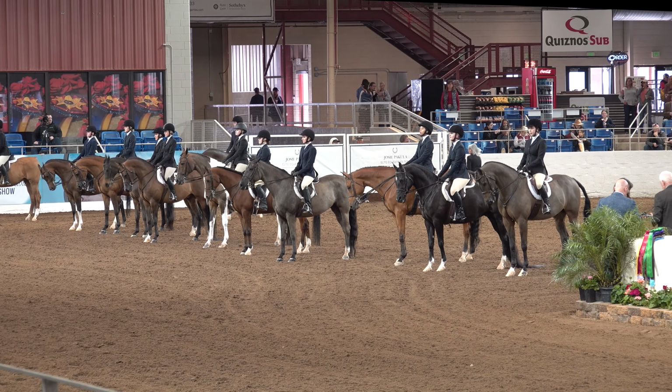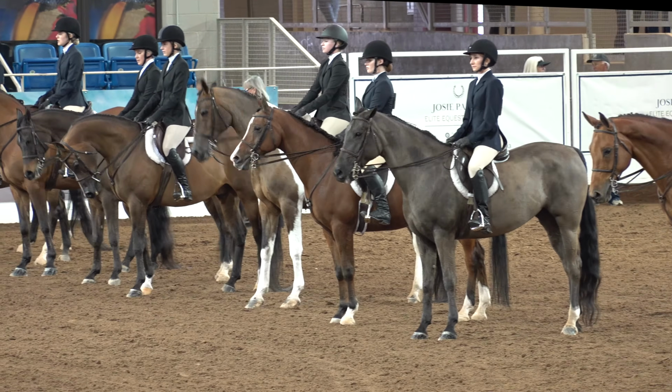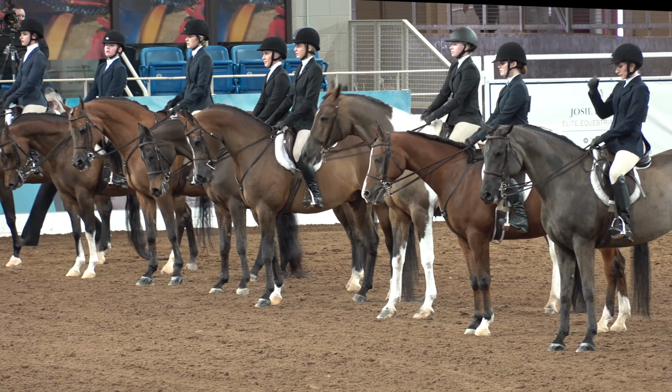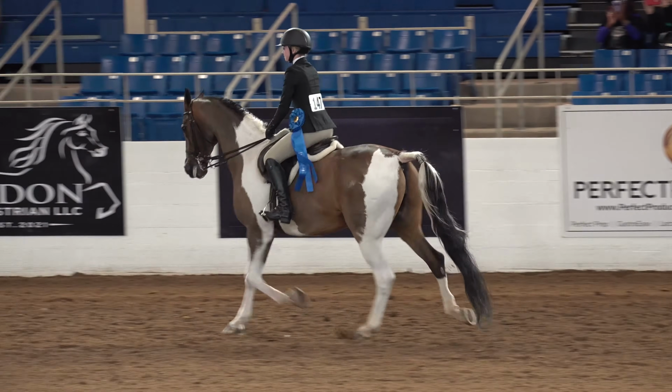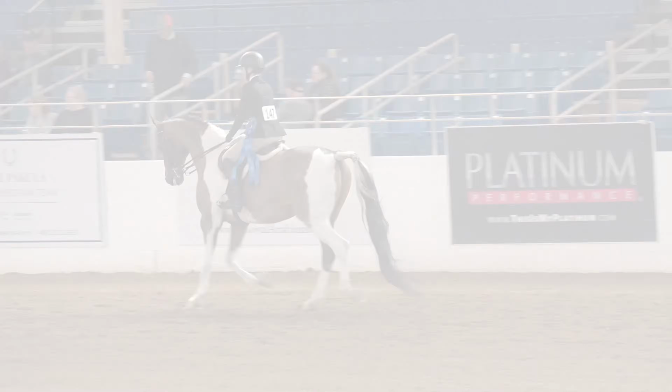And here they are all lined up, waiting to see who gets the blue ribbon. And it looks like our little friend the paint horse. Apparently the judges liked him too.